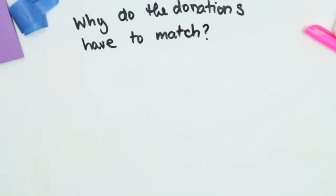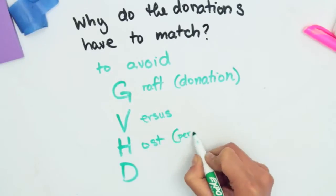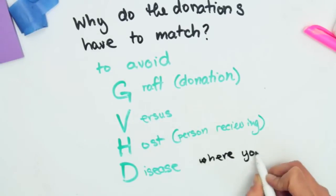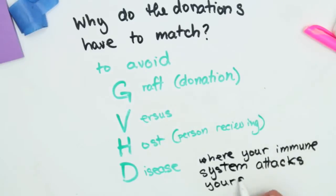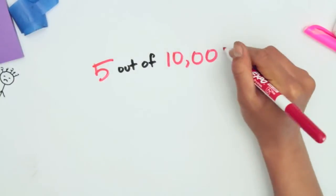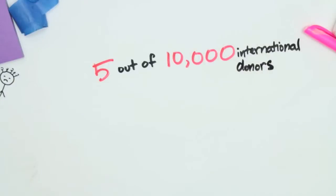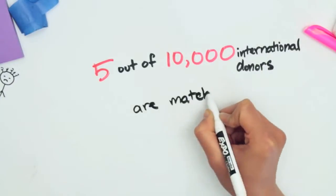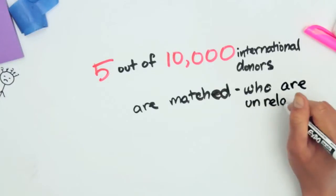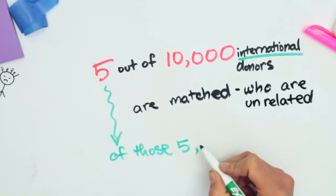It is extremely imperative that the donor and patient cells have a minimum of 50% matchup to avoid graft versus host disease, where the patient cells attack the foreign ones, which would be the donation in this case, and this is fatal. With this said, allogeneic donations are still extremely rare if they are unrelated. And of those, only 5 out of 10,000 international unrelated donors are matched, and of those unrelated donors, only 1 in 25 of the patients matched have a chance at actually going through with the transplant.